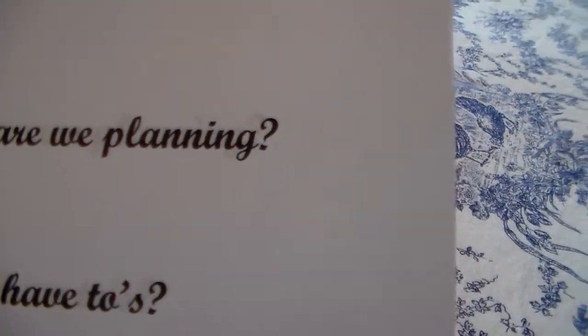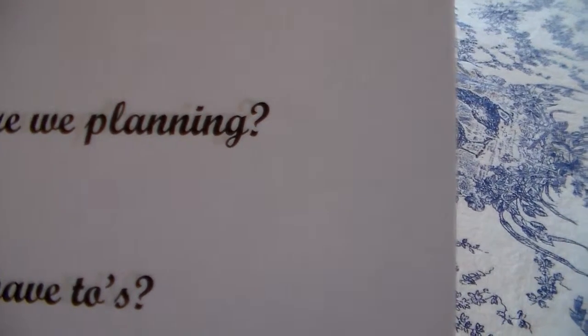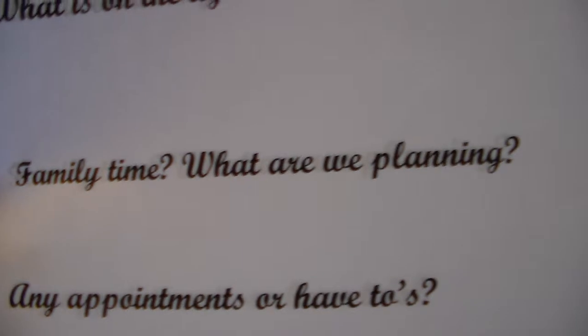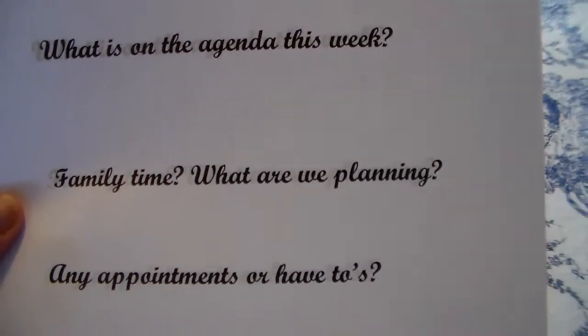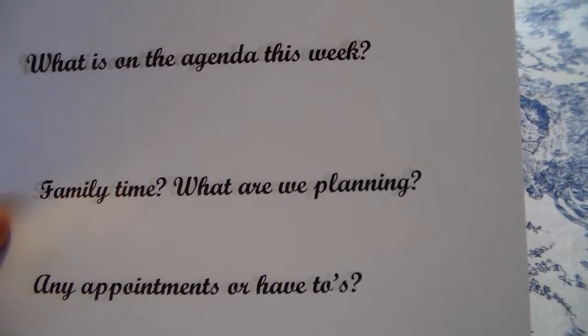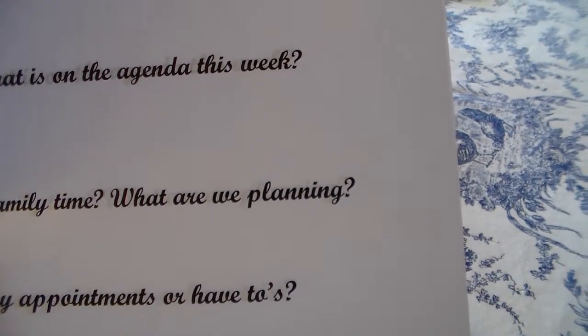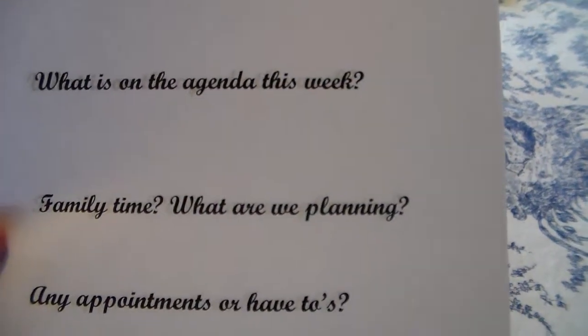Then the third thing says family time. What are we planning? Family time. What are we planning? Sorry about that, guys. So this basically will be time that is going to be spent as a family.